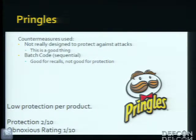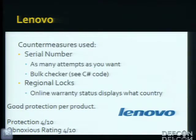Pringles wasn't really designed to protect against targeted attacks like this because no one really wants to go out there and get Pringles. So they have a batch code, which is sequential, and that makes perfect sense if you're going to have a food recall or otherwise something in manufacturing goes wrong. This is low protection per product, and it's not very obnoxious. It's not intrusive at all, easily bypassed.